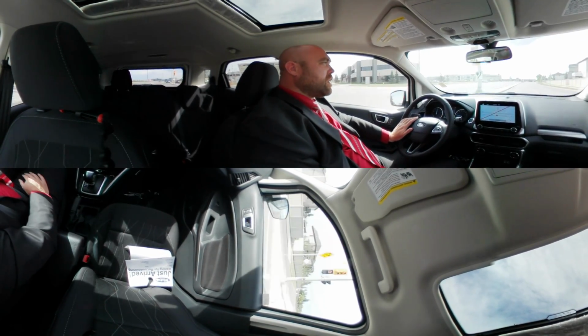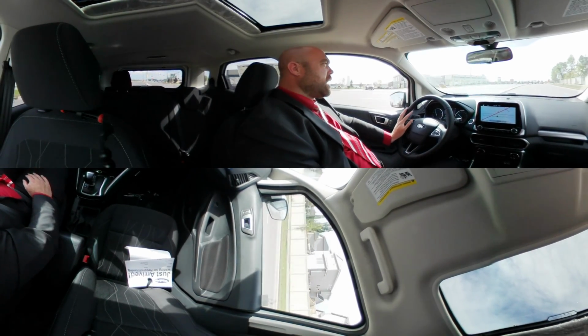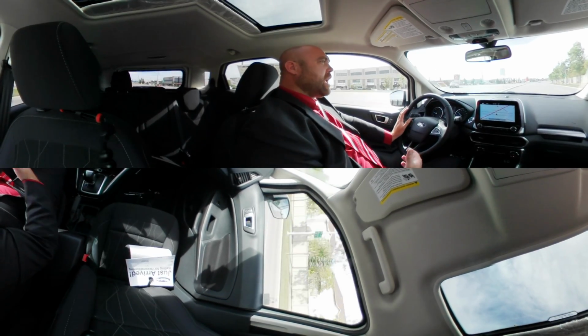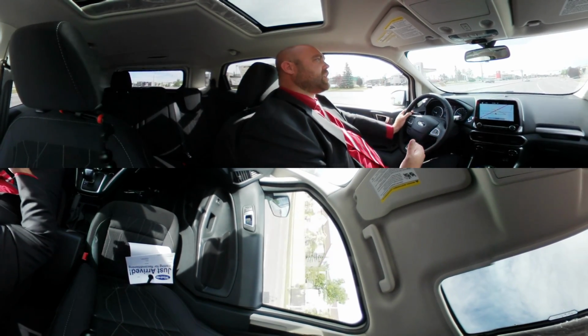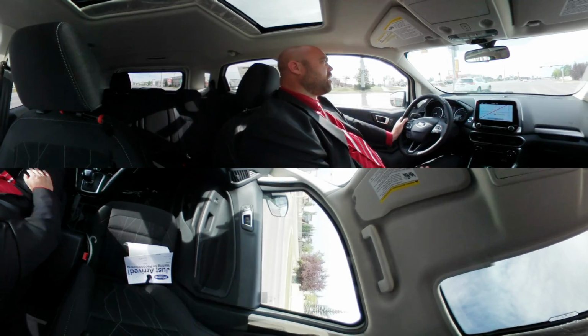The other thing I notice about these vehicles too is you get into these smaller vehicles with the smaller engines, and they tend to be a little bit harsh, a little bit buzzy. This vehicle's not that. It takes off the line very, very well, very smoothly. You get a little bit of the buzz because it is a 4-cylinder, but at the end of the day, it's not intrusive, it's not loud, it's not obnoxious, and it doesn't annoy you. It's a very comfortable car to drive.